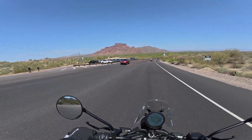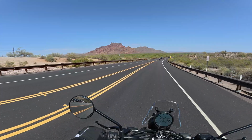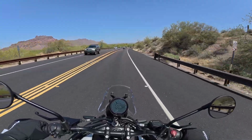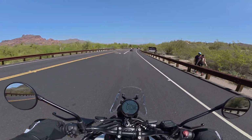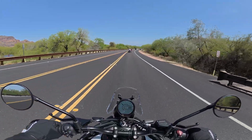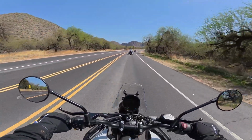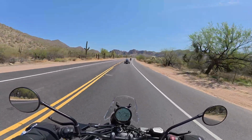Wow, what a beautiful day out today. This is pretty much the same route that I went on last weekend. I mean, I could ride this route every week and not get tired of it. I mean, look at these views.